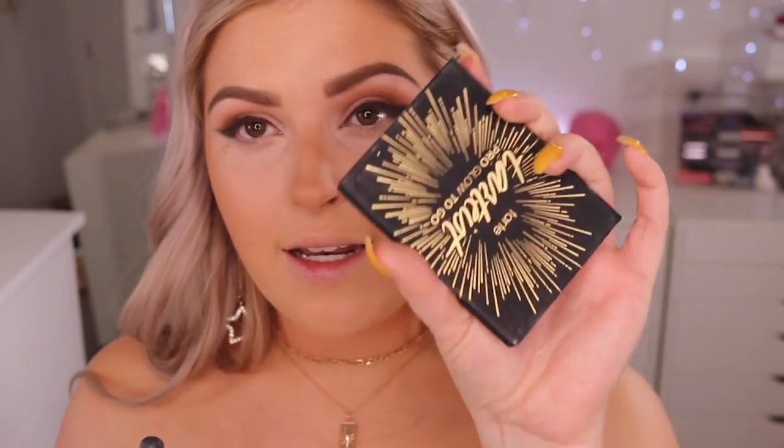I'm just going to use this again, my Tarte Pro Glow To Go. I think this colour is growing on me. I actually got lots of compliments when I wore it, but I still don't think it looks that natural.